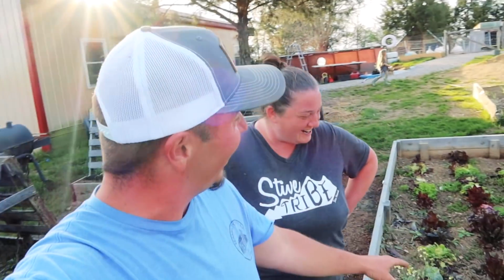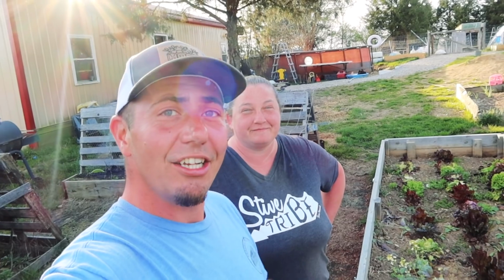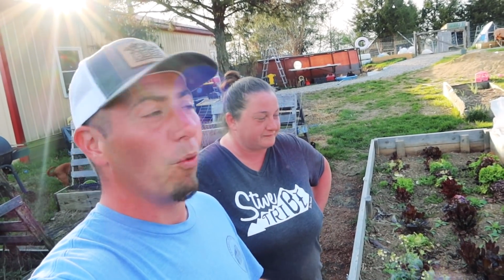But that is the salad bed, and this is us telling you, any kind of younger, new gardener, experienced gardener, it don't matter. You don't need a big high tunnel to be able to grow food all winter.